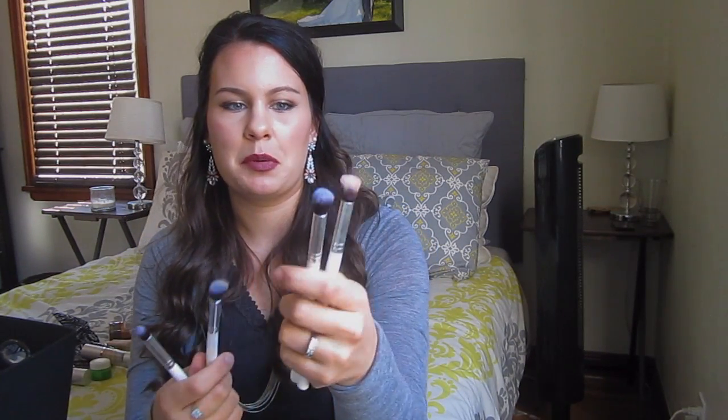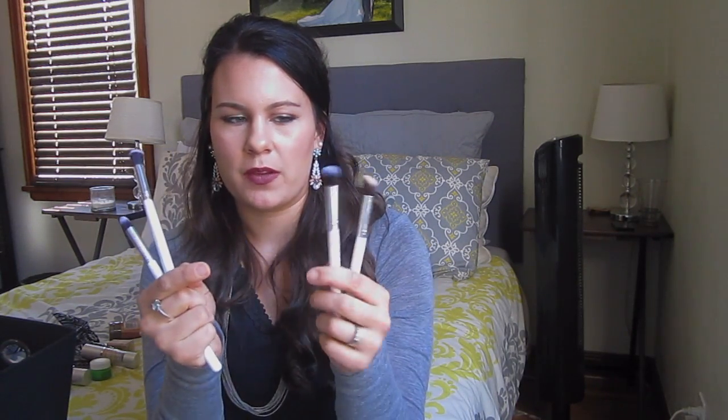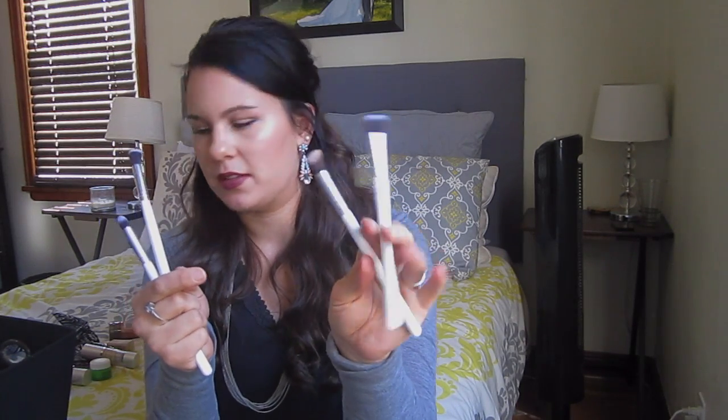It did come with a cone-shaped brush. I don't really use this one much, but if you're interested in that. And then the 4 brushes that it came with are all pretty full and pretty dense. I use these two mainly to apply my under eye corrector, because if I put my finger in the actual pot, I get the product underneath my fingernail, and I just don't think that that's the most sanitary. So I like to use clean brushes to get that out.